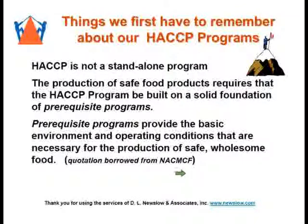So things we must remember about our HACCP programs. HACCP is not a standalone program. Production of safe products requires that the HACCP program be built on a solid foundation of prerequisite programs. Prerequisite programs provide the basic environment and operating conditions that are necessary for the production of safe, wholesome food. And that's the thing to remember. What do we do to support our HACCP program?